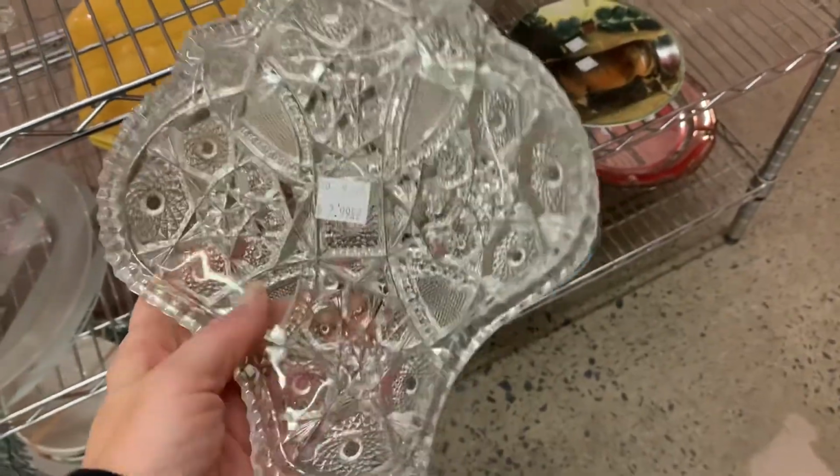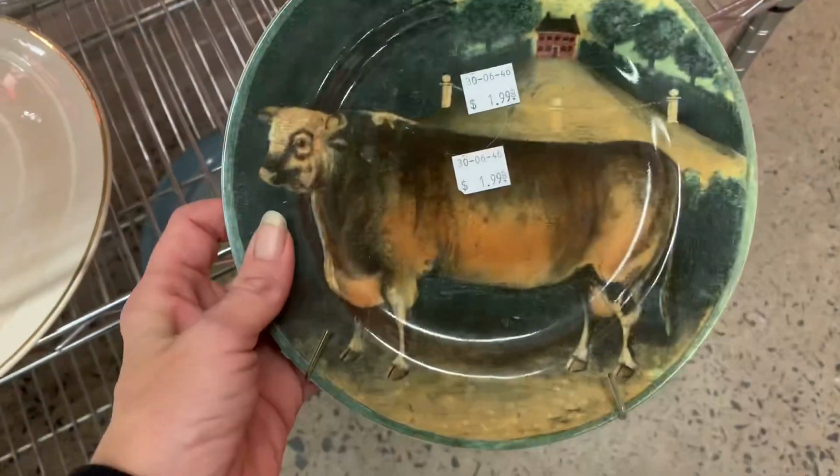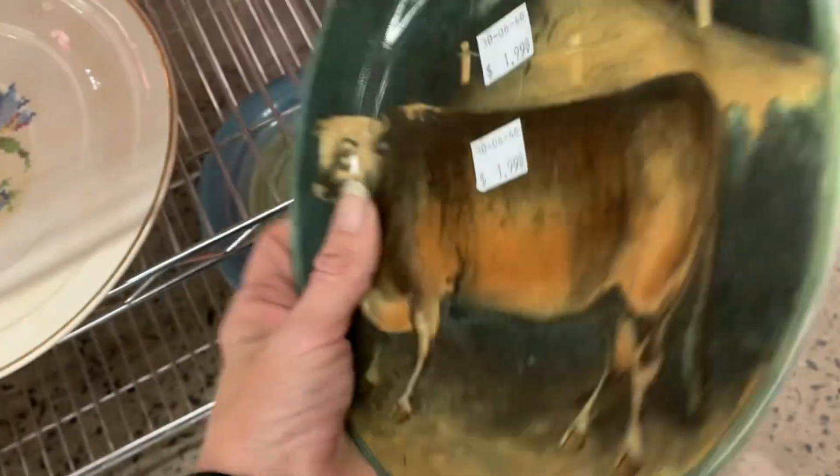And this, to me, looked like a crystal bicycle seat or EAPG kind of bicycle seat. People had it listed as a nut dish. I'm not really sure. If anybody recognizes what that shape is actually intended for, that'd be cool. And I like this plate actually for my own house.